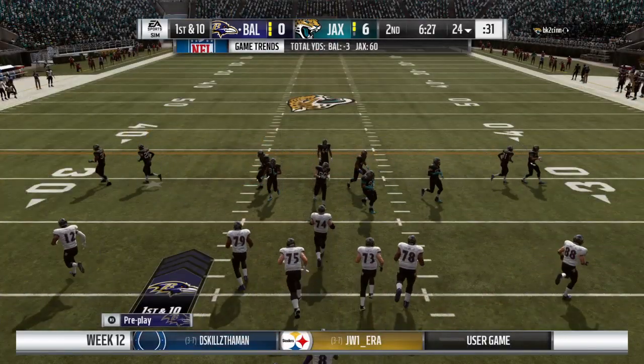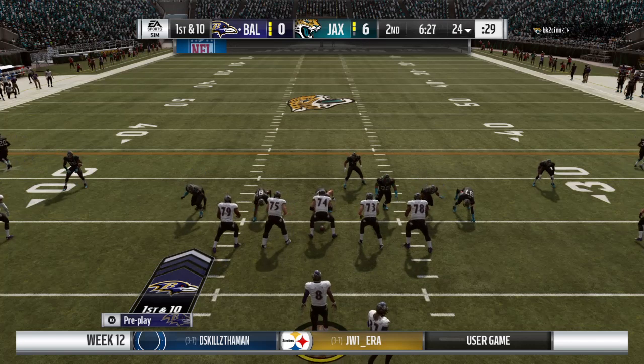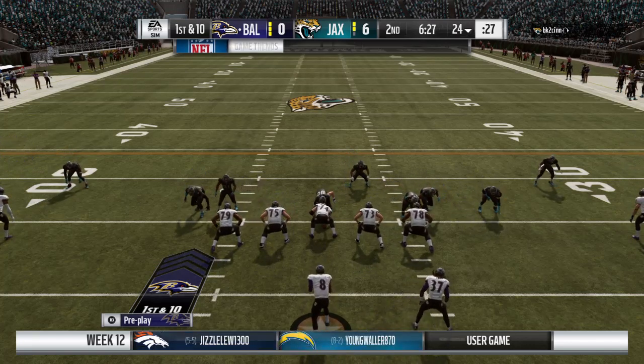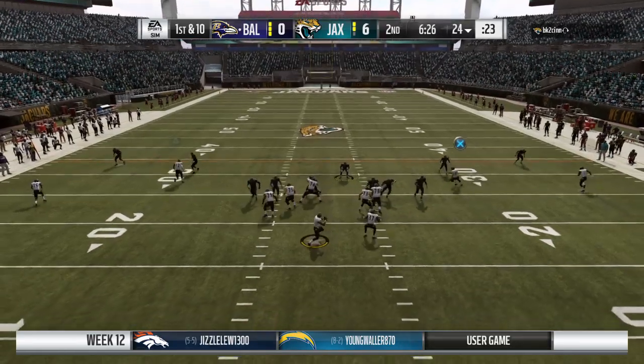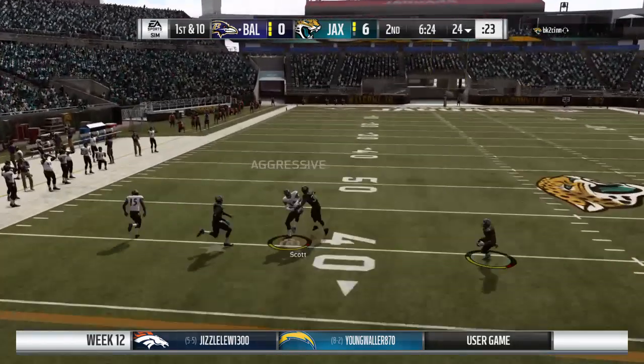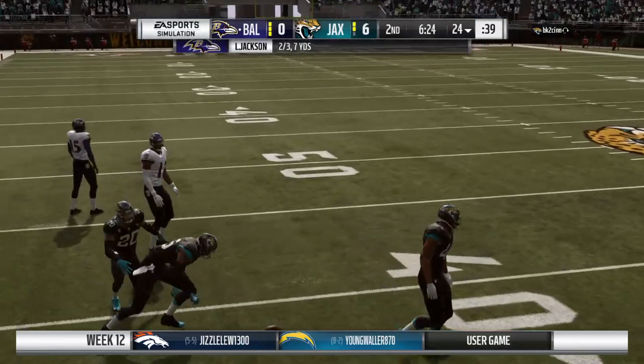Jackson and the Ravens come up now, 1st and 10 at their own 24. All right, here we go. Blue 90. Blue 90. Jackson on 1st down, and his throw is incomplete.